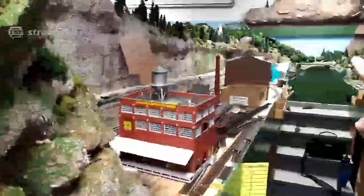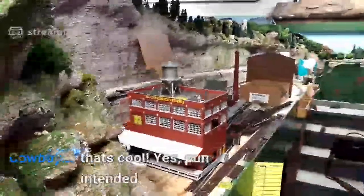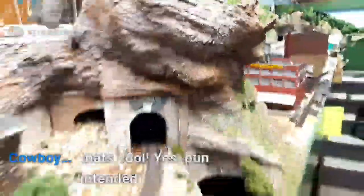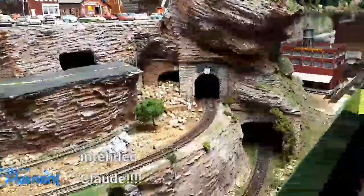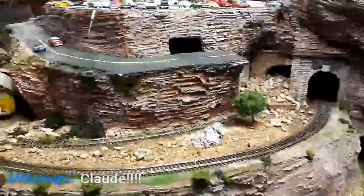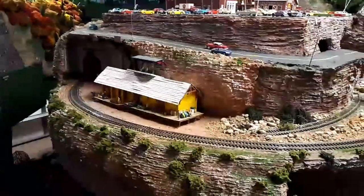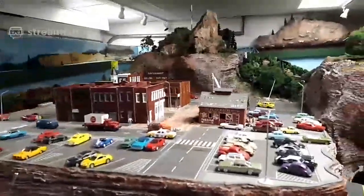So you come from the Fall Creek Falls over here, and then you'll come through and you'll have the steel mill. And then we have another mountain to come through. And then this is where we pick up on scenery again. Did a lot of the scenery work around here. I didn't do the rock work. He had already had it pretty much carved in, but I put some of the greenery in, put the ballast in, and then him and a couple other people worked on doing the drive-in theater here.